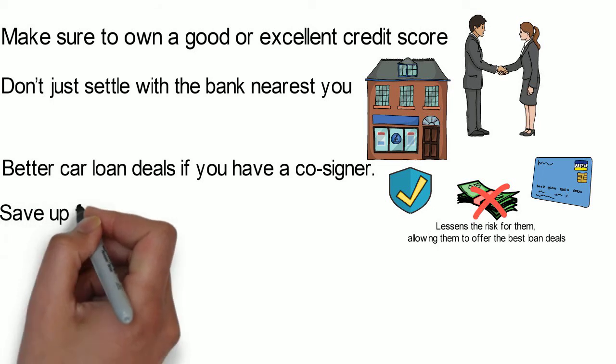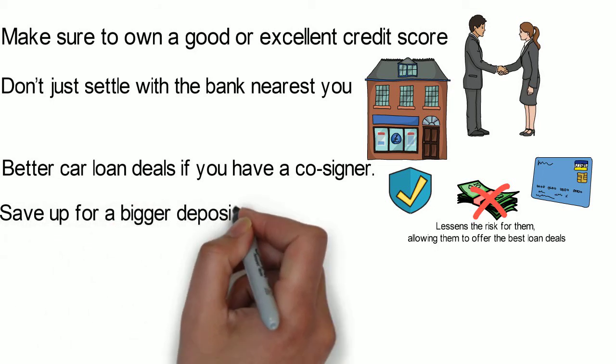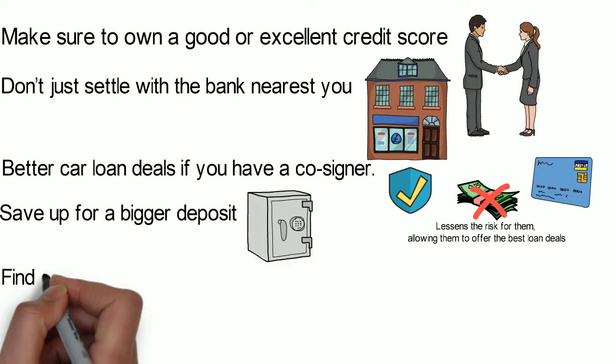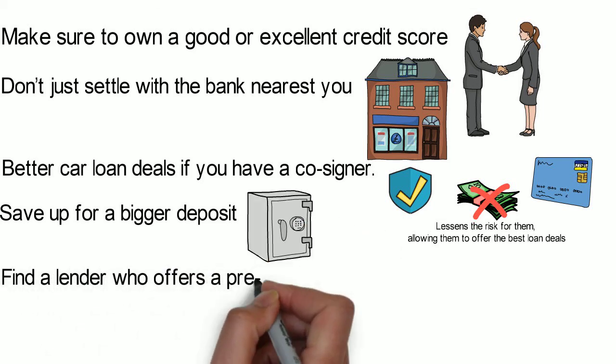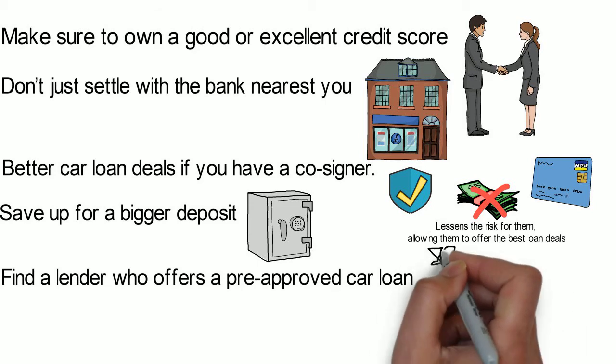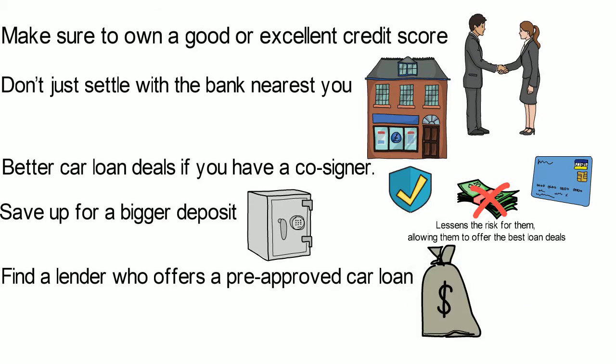Save up for a bigger deposit so you'll need to borrow less and get a better rate. Find a lender who offers a pre-approved car loan. It will enable you to know exactly how much you can borrow, which will help you shop around confidently with dealers.